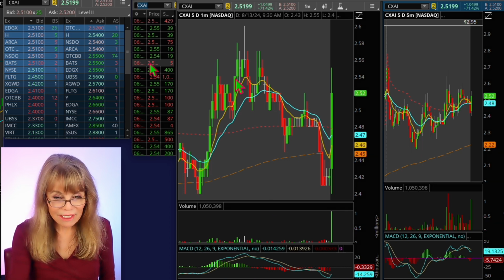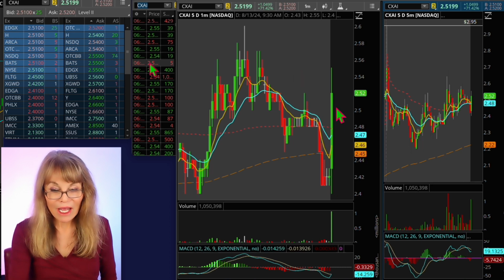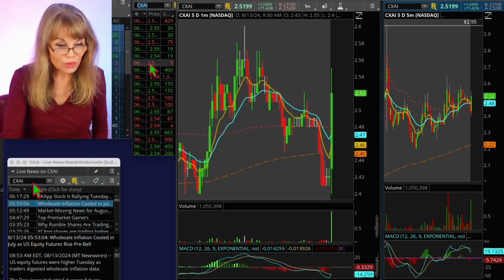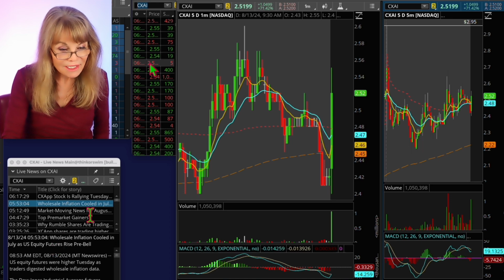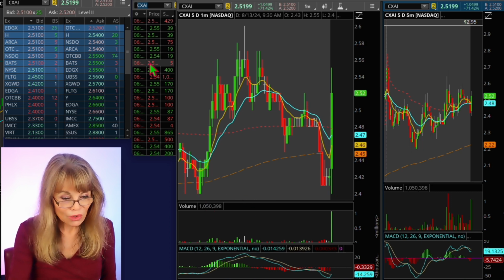So first of all, we can see here, this is pre-market, this time that we're looking at now. And we can see that CXAI had some news, which it showed on the left-hand side here in Think or Swim, live news on them. And it shows that wholesale inflation cooled in July. But if you scroll down, it gives you all kinds of information on CXAI and why it's rallying on Tuesday. And I was just trading a few shares on this particular one for an example. So let's get into it.